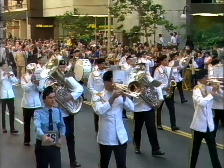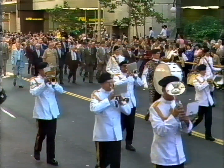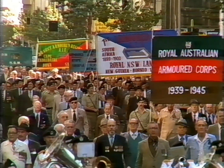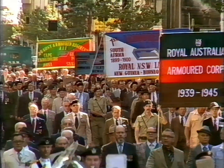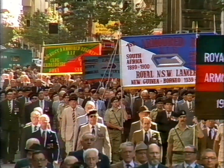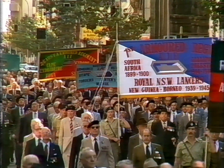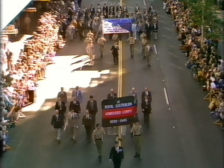The band of the Royal New South Wales Lancers. Cavalrymen, an excellent turnout of the RNSW. Here's the Royal Australian Armoured Corps. Of course, first in line, always taking pride of place, the Armoured Corps, and led this year by Lieutenant General Sir Mervyn Brogan, KBE, a former Chief of the General Staff. In fact, I was rash enough to mention last year he was known privately as General Basher Brogan, who got so many letters that I wouldn't dare do it again next year. They have a rather wild slogan, the Armoured Corps.